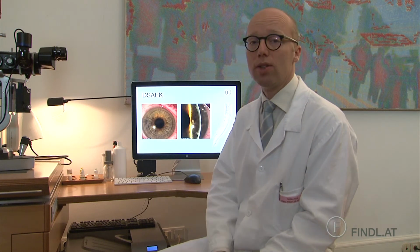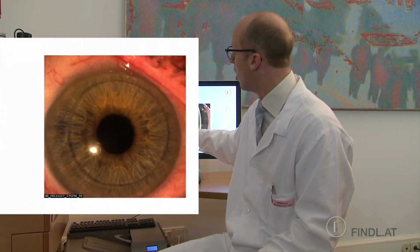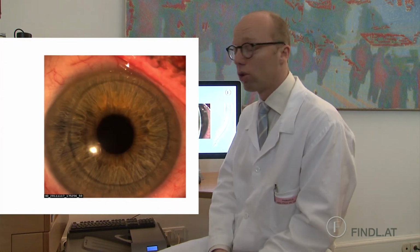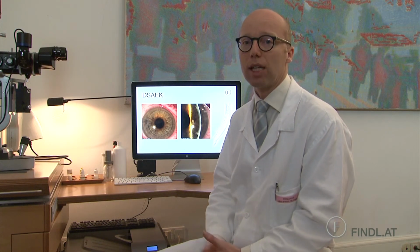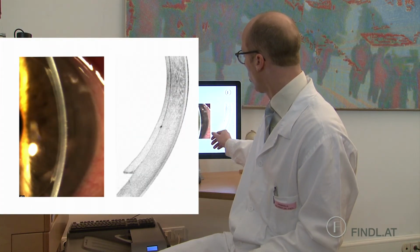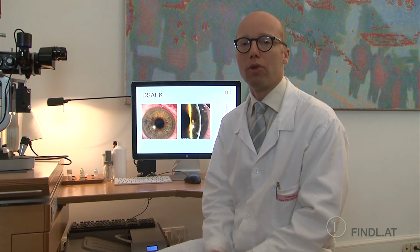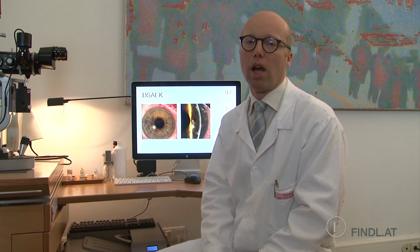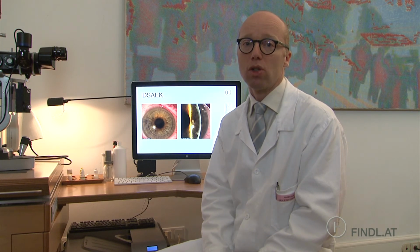So here you can see such a donor button which doesn't have any stitches or sutures, but is just held onto the cornea in the first few days with an air bubble and then actually sticks to it by itself. And accordingly, the very clear and transparent cornea, and here you can see the thin transplant. This new technique of surgery, of transplanting only the innermost layer, has resulted in much better outcomes for patients, and especially the patients are rehabilitated much more quickly after surgery.